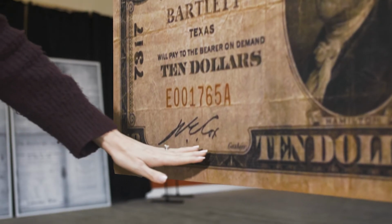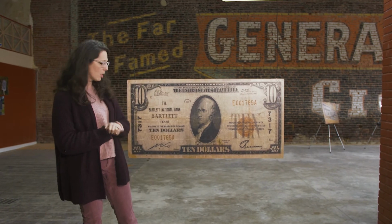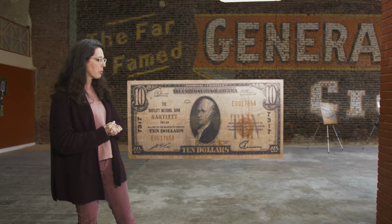This one's actually signed by Mr. Cox and Mr. Benson. Mr. Benson was Mr. Bartlett's son-in-law, and Mr. Cox was the cashier at the bank, and all of our historic records have their information.